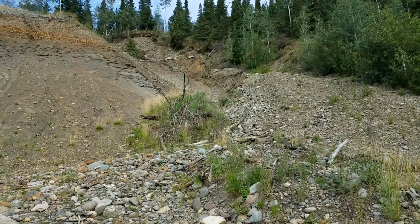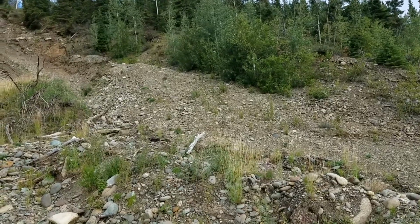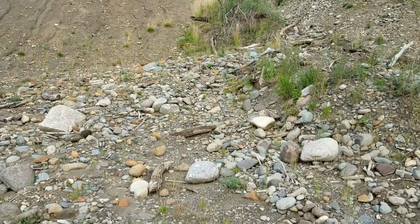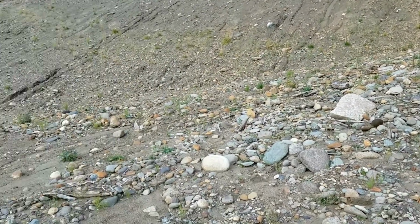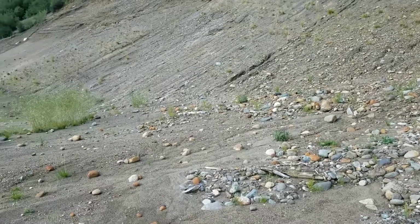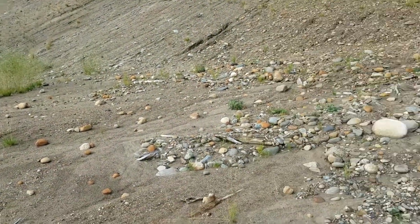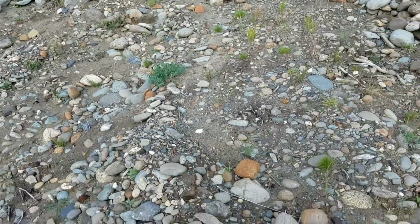Well, we're looking up this gully here on this roadside cut, quite steep. Steeper than it looks like, but it was a good place for rock hunting. I'm really glad I stopped. Nice and wide open, safe on the side of the road. Road cuts are a good place to look. This has a big variety of stone here. Let's see what we actually picked up.